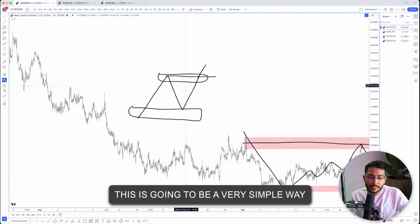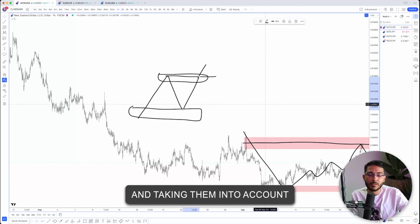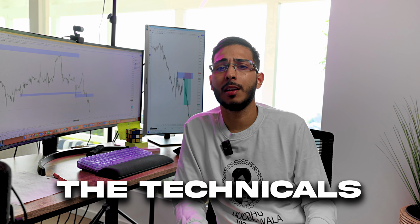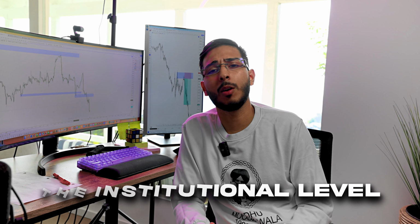With that being said, guys, this is going to be a very simple way of looking at supply and demand zones and taking them into account and adding them to your own strategy. Go back test this, live test this, forward test this. Just try it out. So guys, hopefully you have a better understanding now. Easy entry and exits in the market. You can go super in depth with the fibs, the technicals, the supply and demand, the market geometry, the institutional levels, the smart money concepts, all this stuff. But if you just want to keep it simple and trade from one zone to the next, I think we did a pretty good job of breaking this down in this video.